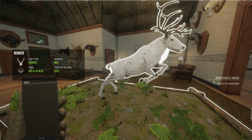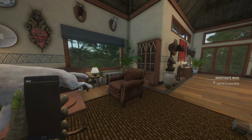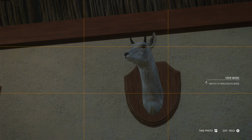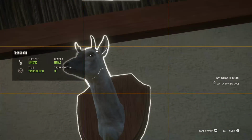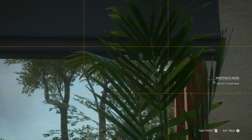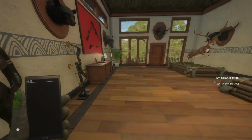I wish there was a multi-mount that allowed you to combine the wolves and the reindeer, because that would be great, but there isn't. So we have a big old black buck and a leucistic pronghorn female. It's the first rare pronghorn I ever saw, actually. And then that's the black buck. If I could just back out there, that was slightly obscene for a moment.